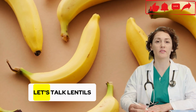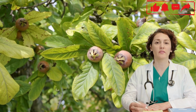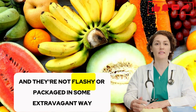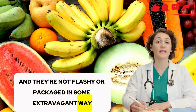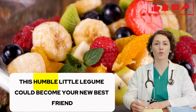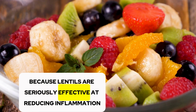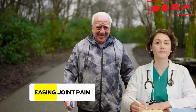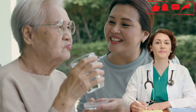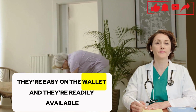First up, lentils. Let's talk lentils. Now I get it, lentils might not sound all that exciting. You won't find them plastered all over Instagram food pages, and they're not flashy or packaged in some extravagant way. But if you or someone you care about is dealing with arthritis, this humble little legume could become your new best friend. Because lentils are seriously effective at reducing inflammation, easing joint pain, and giving your body the nutrients it needs to feel better. The best part, they don't require complicated recipes, they're easy on the wallet and they're readily available.